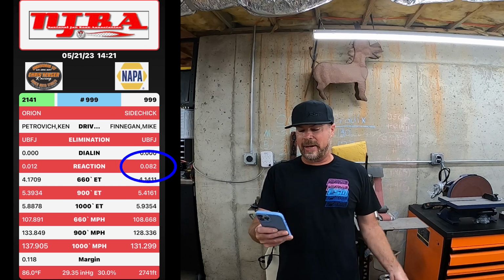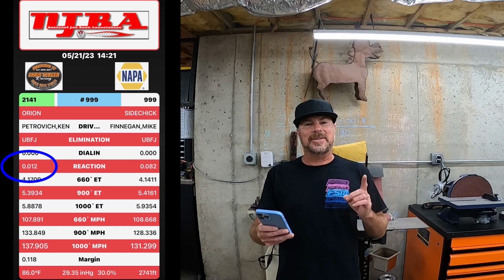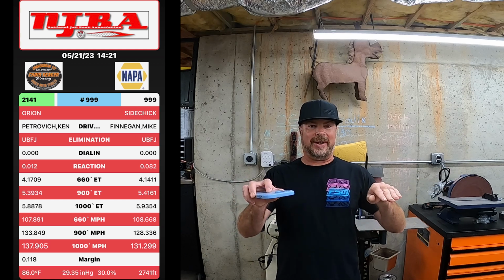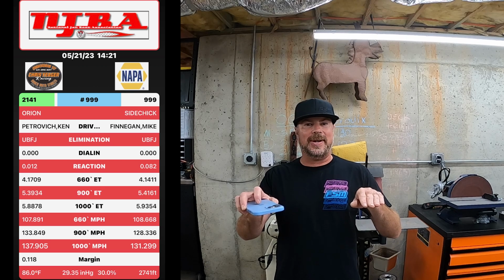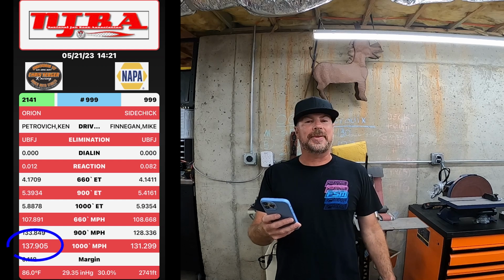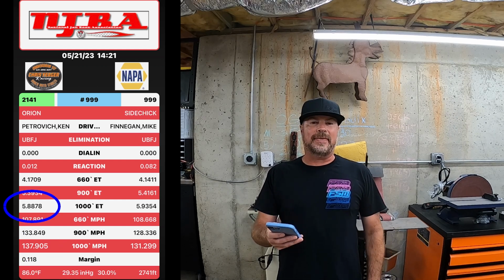I cut a .008 light, which is great, except Ken cut a .012 light. And again, my boat is so damn light that even though it's naturally aspirated and he's on the nitrous, I actually hole shot him. I'm ahead of him. And I'm looking over and I'm like, we're doing all right. But then again, boom, blew my doors off. He went by me at 137 miles an hour. He ran a 5.88 in 1,000 feet.